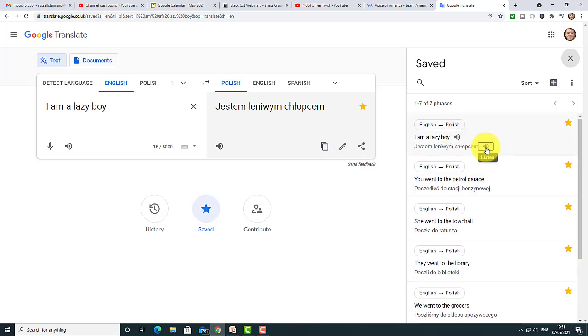So I can actually click here and listen to the sentence. Jestem leniwym chłopcem. Okay, and practice them. Poszedłeś do stacji benzynowej. But what I can also do, and this is really clever, is that I can now upload that list straight into Quizlet so that I can practice studying and working with that new vocabulary that I want to work with and that I want to learn.